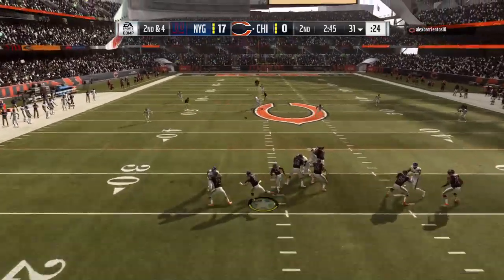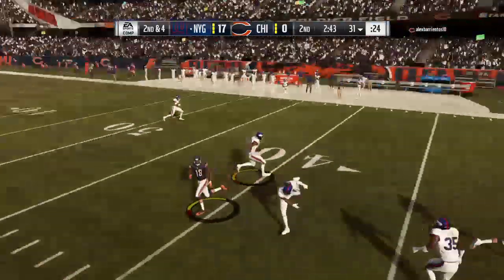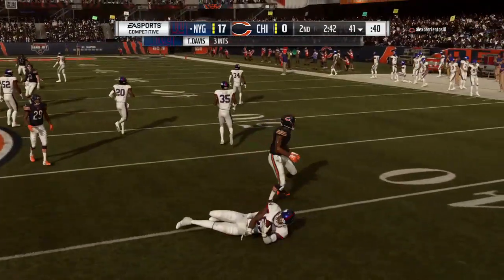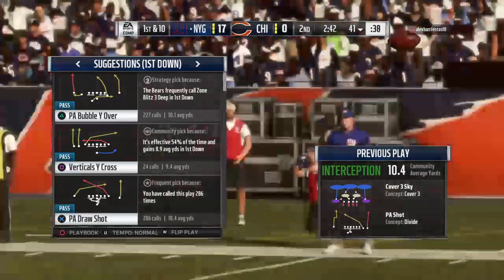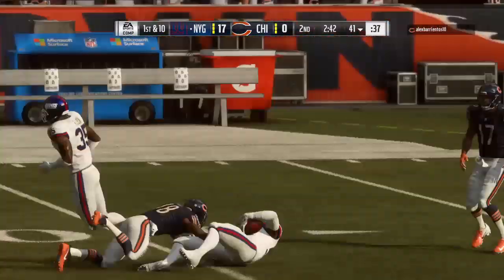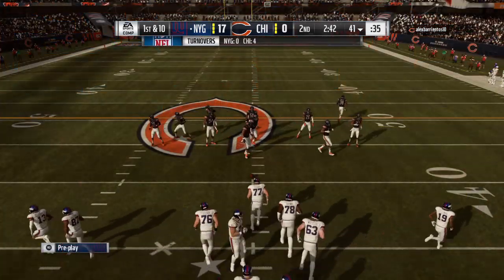Trubisky will throw. Looking deep for Gabriel. And his pass is intercepted for the 4th time today. Picked off at the 40. And they will set up shop at their own 41-yard line. And that gives him now 3 interceptions in the game.